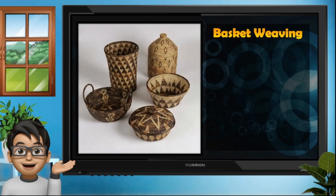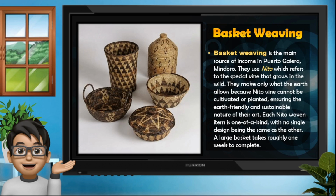Basket weaving. Basket weaving is the main source of income in Puerto Galera, Mindoro. They use nito, which refers to the special vine that grows in the wild. They make only what the earth allows because nito vine cannot be cultivated or planted, ensuring the earth-friendly and sustainable nature of their art. Each nito woven item is one of a kind, with no single design being the same as the other. A large basket takes roughly 1 week to complete.